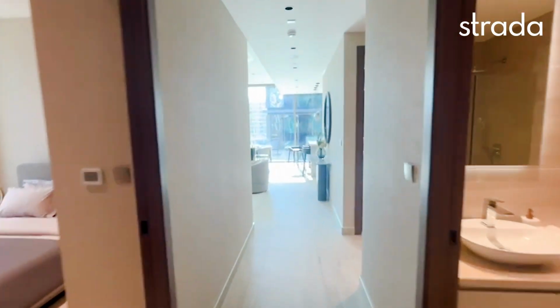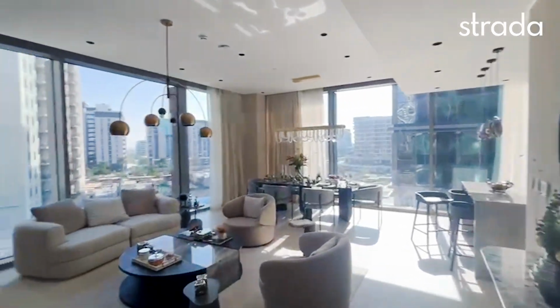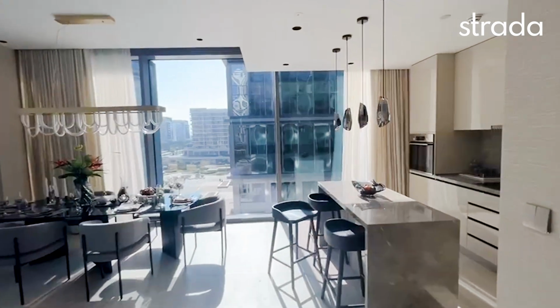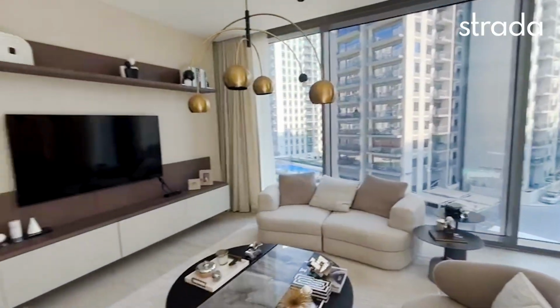So if you're interested in this property, it comes with a post-handover payment plan. Very competitive prices starting from 1,059 dirhams per square foot. There's a combination of studios, 1 and 2 bedroom and 3 bedroom units in this property, 2 years post-handover. So really competitive product on the market right now, launched today.